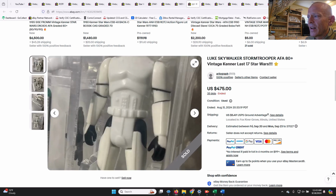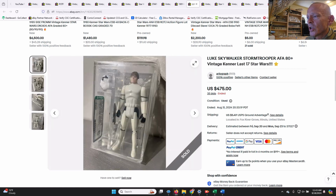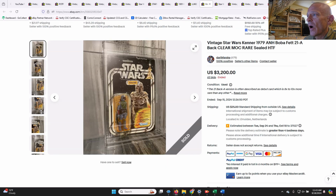I think that's appropriately graded. You can see a little bit of yellowing to the arms and legs relative to the torso. Does it still get the 80 plus if you send it back in? That's the question. I think it probably gets lowered to an 80 just based on the yellowing to the arms and legs. But what do I know?